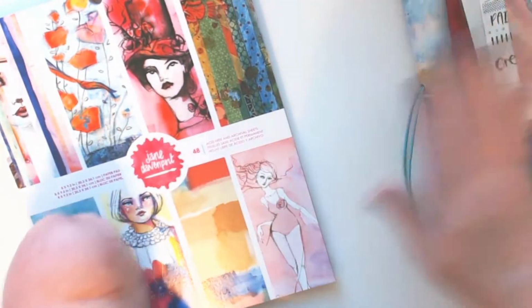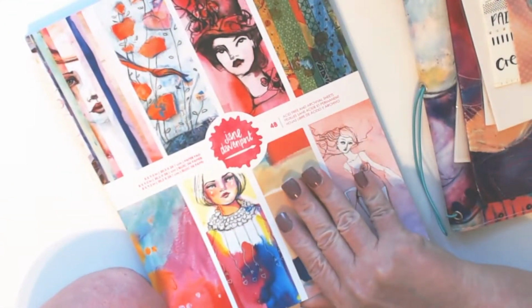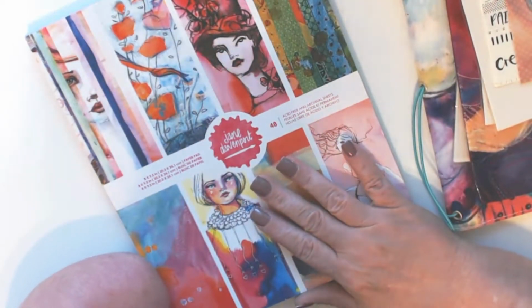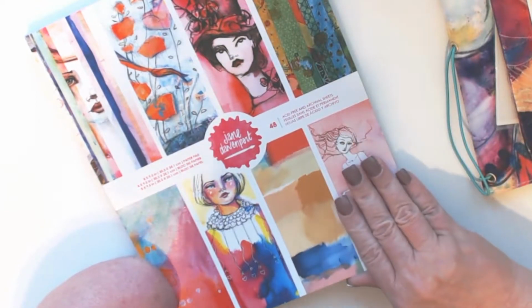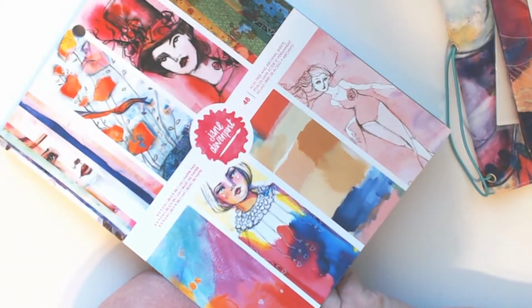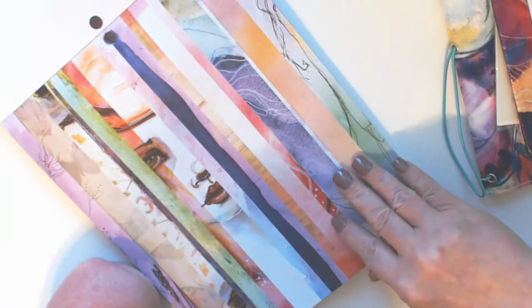Then the last thing I have is the Jane Davenport paper pad. I have to say this is awesome, and I have absolutely no idea what to do with the paper pad yet. And I strictly bought it because the papers are just gorgeous. Let me show you. You get like 48 sheets, and I think you get 2 sheets of each of her designs. So here's one.